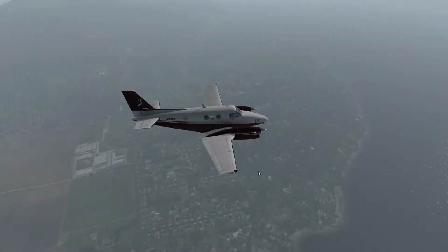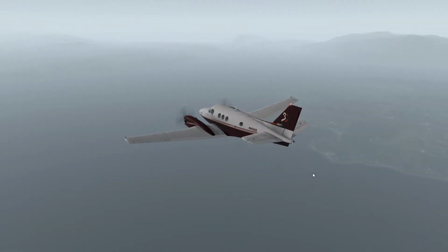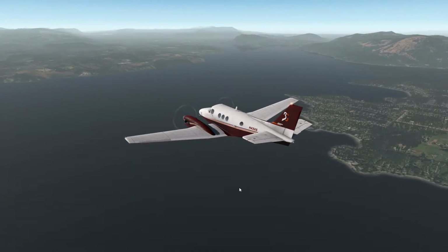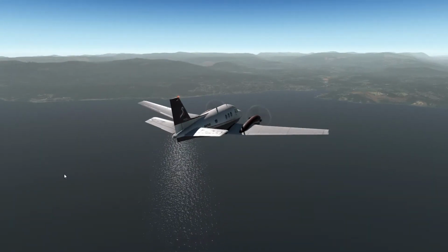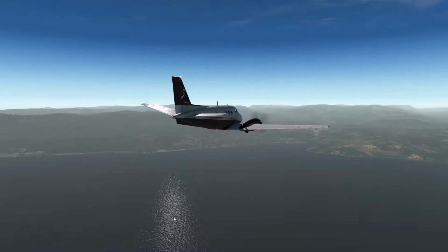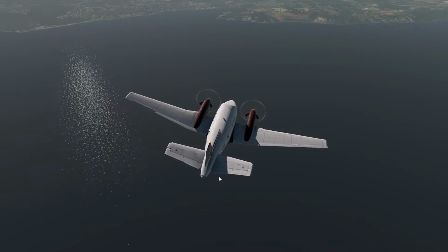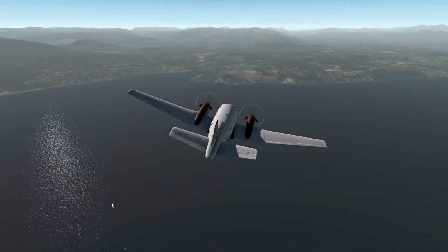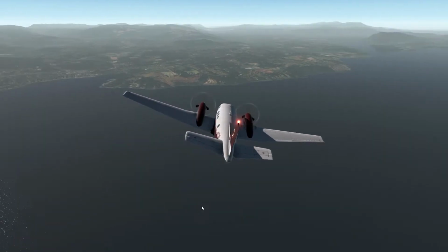Oh, it's pretty freaking hazy. I think I'm going to change my weather. Yeah. Oh no, there we go. It cleared itself. The water's starting to look better. The textures are better than the earlier versions. Not bad. I hadn't noticed that before, but that's way better than it used to be with the earlier versions of X-Plane 11.